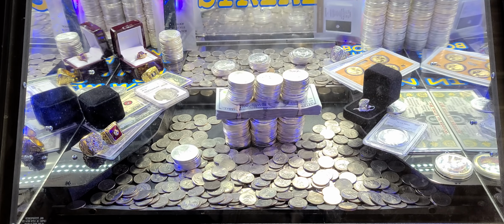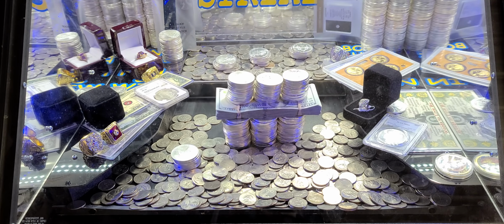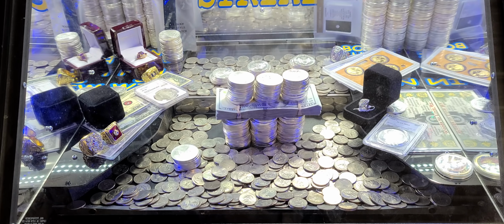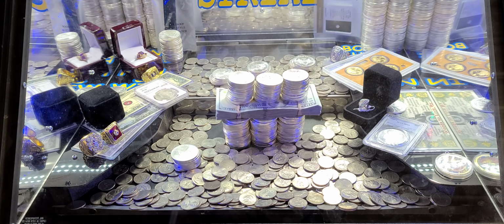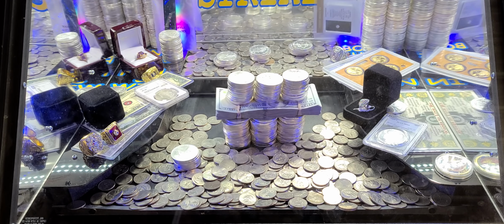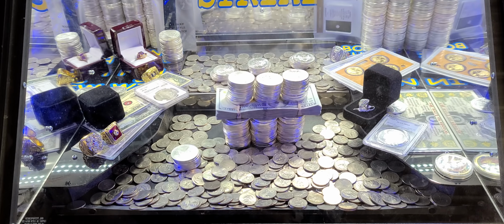Usually when I start these videos, I like to go over what is in the machine, what kind of potential, and what I'm aiming for. Usually I'm after that 10K, the big stack of money right here. That's $10,000. I talked to the manager when I was walking in, who informed me that tomorrow they're going to put three sets of this. So instead of being 10,000, it's going to be $30,000 in this machine.